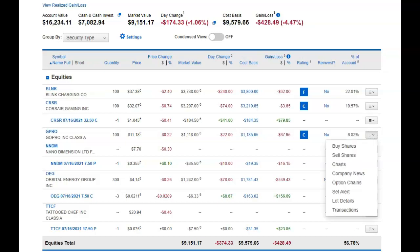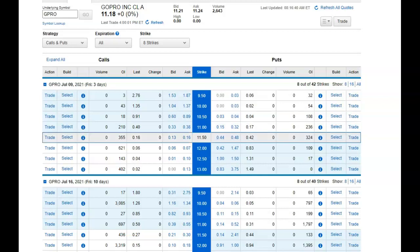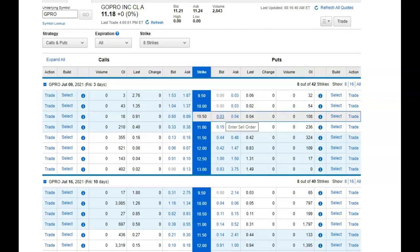So we'll come to the down arrow, go to options chain, and looking at the options chain, we can easily sell the $11 put and get $15. But the whole point here is we would want to lower our cost basis. If we're at $11.86, we want to at least get it down to $11.50. So I'm going to sell the $10.50. It's only $3, but it will help in lowering the cost basis, and it just makes more sense than the risk $11.